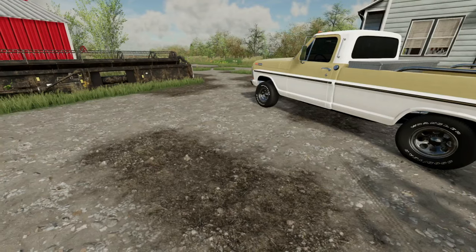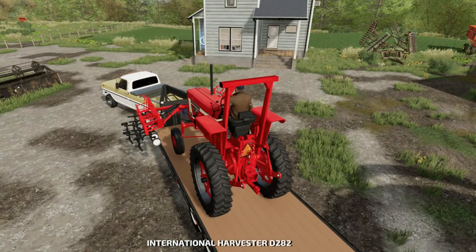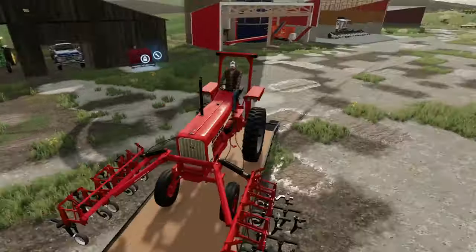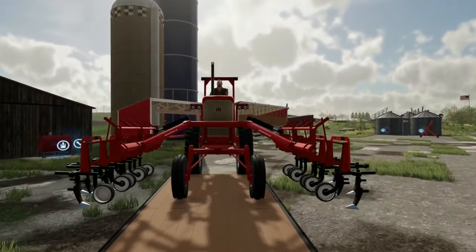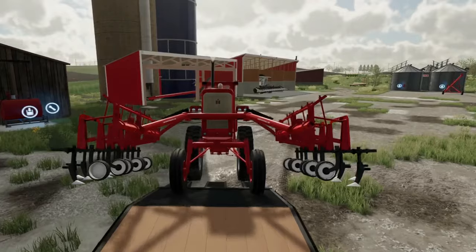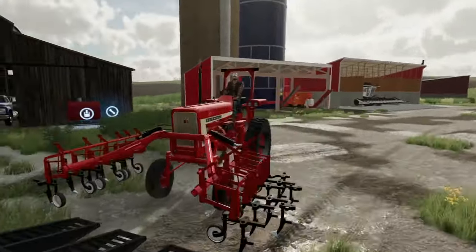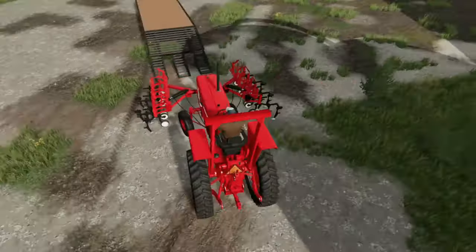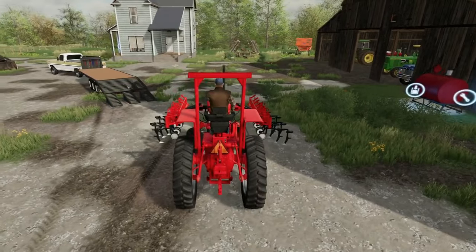All right, everyone, so we made it home. We're gonna go ahead and see if we can back this thing off the trailer very carefully. Ease down through here. Gotta make sure that none of the cultivators want to scrub or anything. Easy off. And perfect. It actually works out where it's just wide enough that when it goes down, it goes down beside the trailer.